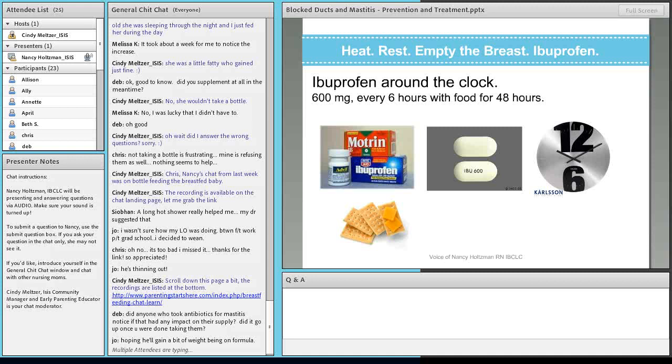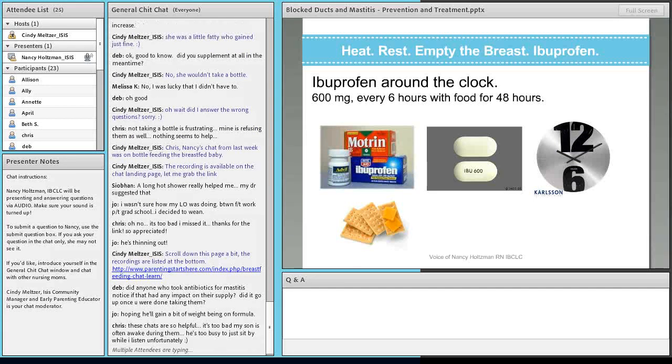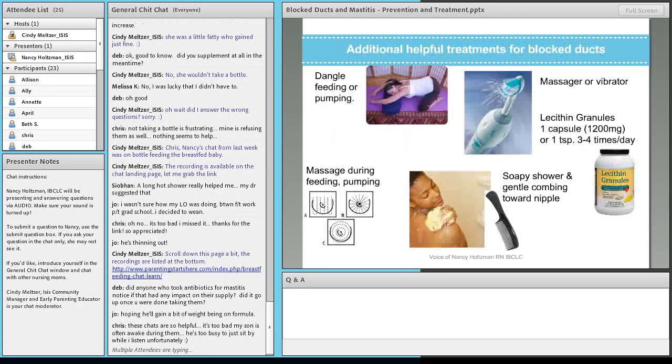Okay. Other less traditional treatments. This one is very effective. Dangle feeding or dangle pumping. Hard to get a good picture of this, but essentially imagine yourself on your hands and knees with no bra on. So your breasts are just dangling in free fall. And under you have your baby or your pump so that you are allowing your breast just to hang as you dangle over your baby and let your baby nurse.